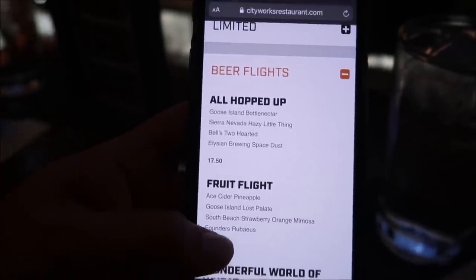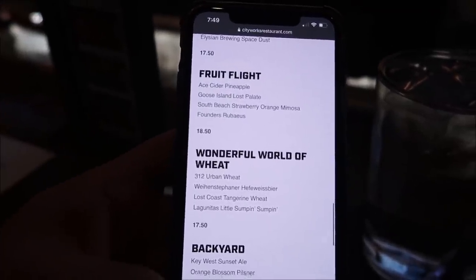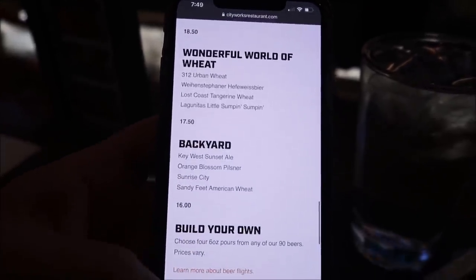They also have a limited beer choice. They have four different rotating beers, and I think we're gonna get ourselves a flight. They have a couple already pre-made flights, and then of course they have a build your own flight where you can just pick four, but I think I might do one of the already built flights. They have an all hopped up beer flight, a fruit flight, a wonderful world of wheat, and a backyard, and then of course the build your own.